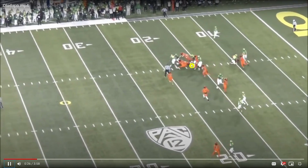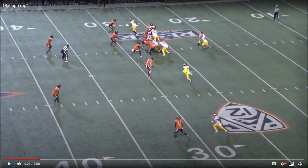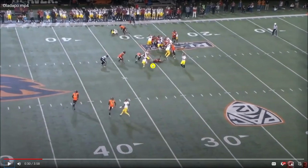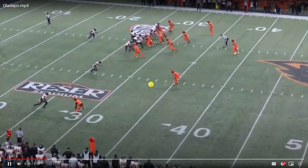Against Oregon, just a really nice job. Flow downhill, dip under contact, really good wrap up there. Again, Oregon was a tough team to play against, especially with Bucky Irving, and I think he did a really tremendous job in that game. Once again, running backs bouncing off a couple guys on defense, but not Oladapo. Really nice wrap up tackle there coming downhill.